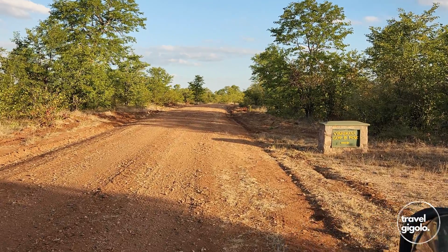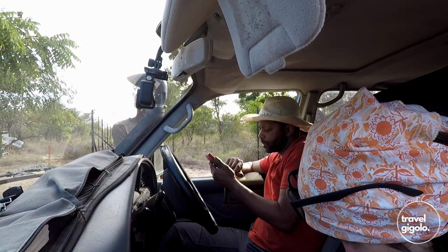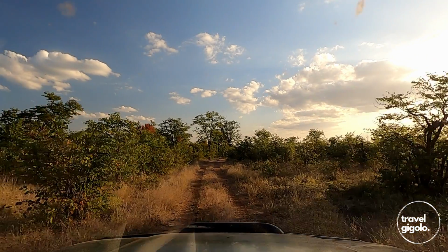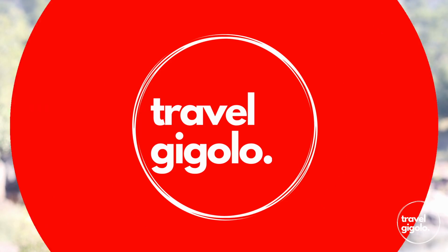We came here from Chipinda Pools and Chiloja Cliffs as well, and along the way went through a couple of checkpoints where they confirmed our reservation details. The roads in this area are quite suitable for a trailer or caravan, off-road trailer of course, or off-road caravan. You generally don't want to try these roads in Gonarezhou with a normal road-going caravan.